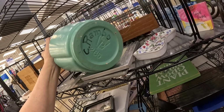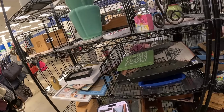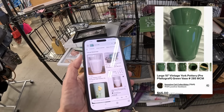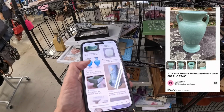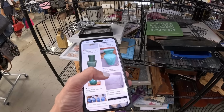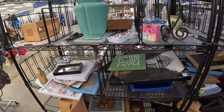I guess I could just put in York 285 along with the picture. Let's try that. Okay, still not finding anything. That one says Fallsgraf, so maybe it is Fallsgraf. Yeah, 1930s vintage Fallsgraf, York, PA.